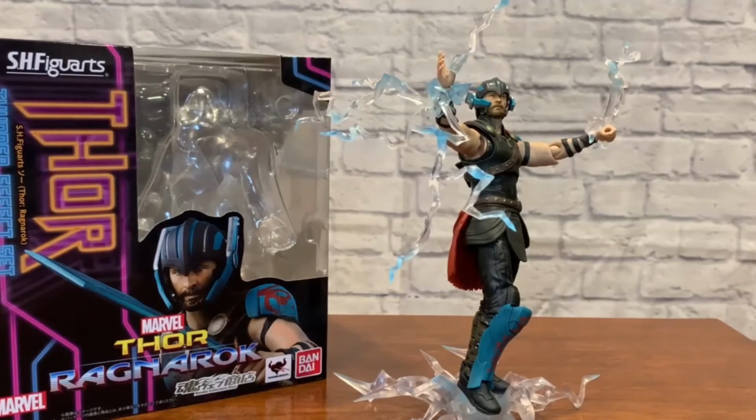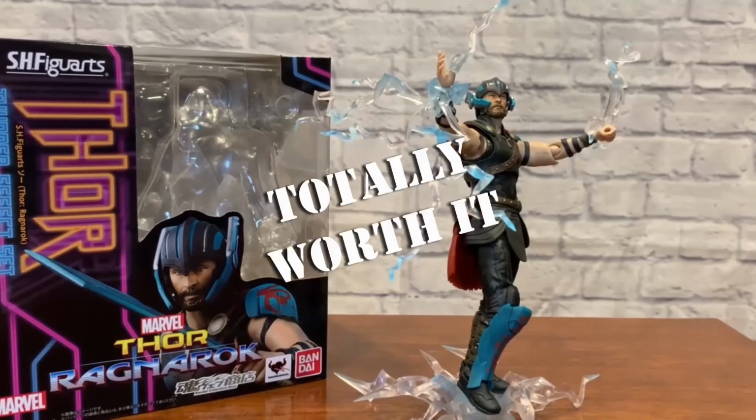If you can get a good deal on this figure, and you've got it bad for Mr. Hemsworth, or you just love all things Thor, then yeah, this is totally worth it. It clearly blows away anything you would pick up from a standard toy line at retailers like Target or Walmart. But then it's designed to be a premium figure at a premium price.